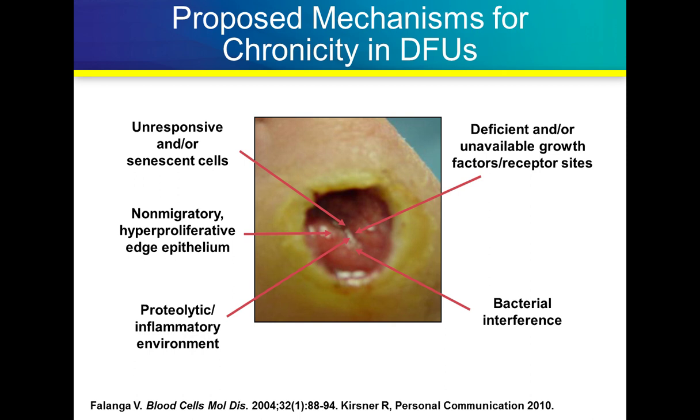You have deficient and/or unavailable growth factors, of course, so you lose that chemotaxis and proliferation. You have faulty receptor sites, so even if you do have adequate growth factors, they will not hook onto those cells, so they will not fire and create the biochemical pathways which are needed for healing. And lastly, of course, you have high levels of bacteria, which also create their own enzymes. Those enzymes will destroy whatever is in their path.